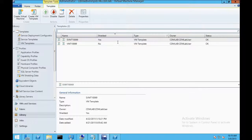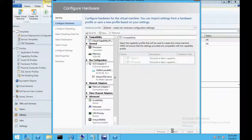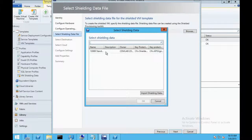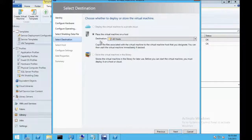So the next thing I'm going to do is create an instance of a shielded VM. So as we go through it, this is a little slow. This was recorded on a dev cluster, so not the most performant thing. And we can see here that obviously we're not putting in passwords or anything. The only thing that we'll be providing instead is the shielding data, which you can upload here, or which you can select here, and this is stored in the VMM library. So we select the shielding data, and that's going to contain all our customization information.